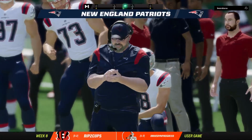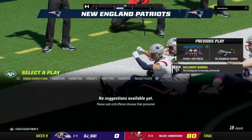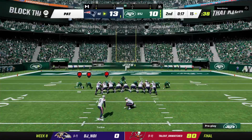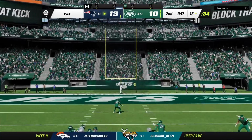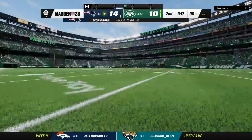Touchdown! Anthony Schwartz as the first half is winding down. And the Patriots have taken the lead here in the final stages of this first half. Tucker able to connect on the extra point. And the lead is now 14-10.